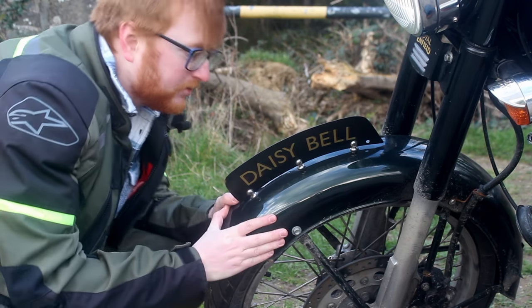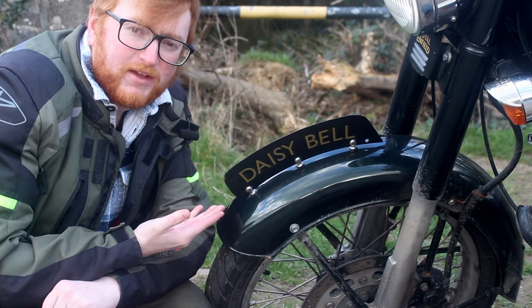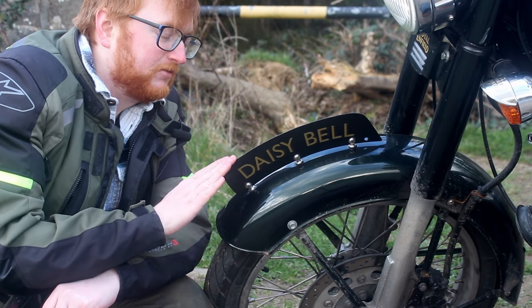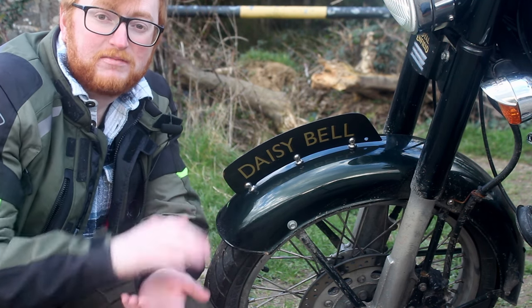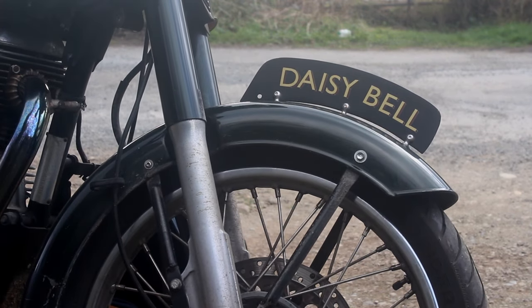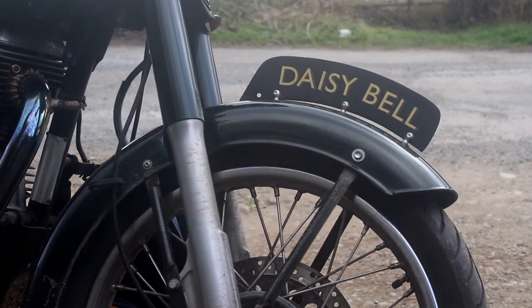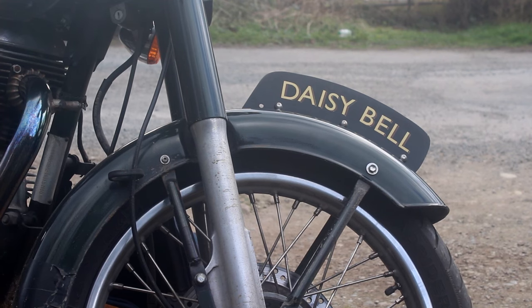My favourite modification I've done to the Bullet 500 is the number plate or pedestrian slicer on the front. It's my favourite thing on the bike, and I think it's the thing that really gives Daisy her character and stands her out amongst other contemporaries. The lettering I designed after old British steam engines, such as the Flying Scotsman, which have the same kind of lettering.